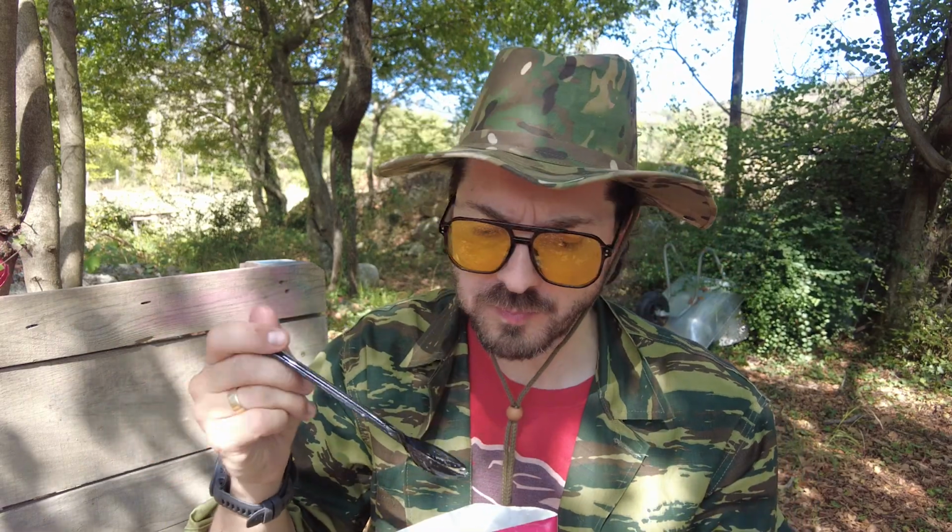Very tasty, very meaty meatballs. Nicely cooked. Let's try those creamy potatoes. It's got a lovely, creamy, buttery, salty sauce. The potatoes are cooked well. They're not mushy. They've still got a little bit of bite to them, which I like. And to be honest, it's a winning combination. Meat and potatoes. You can't go wrong.